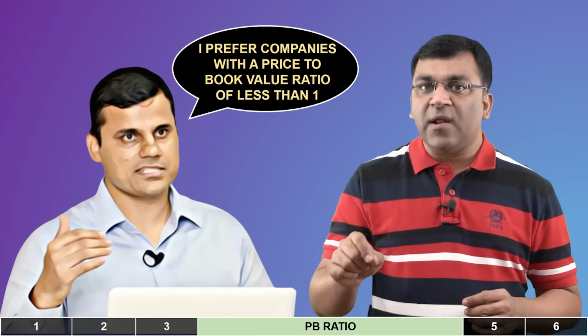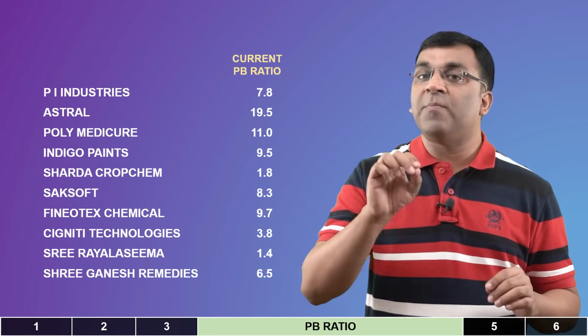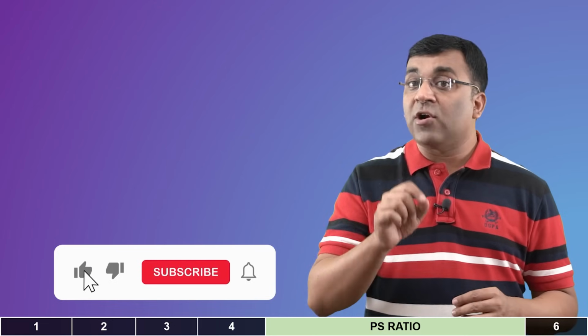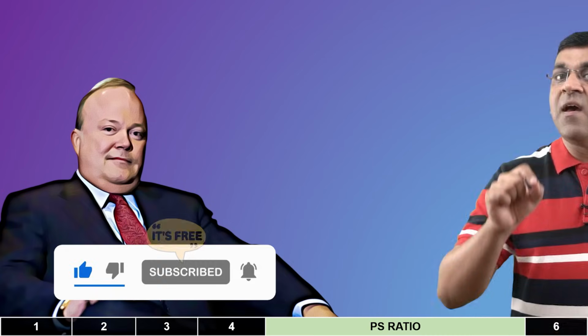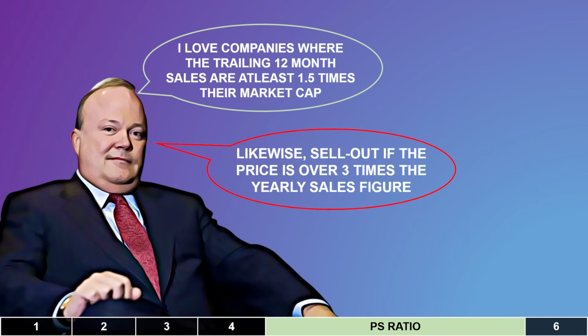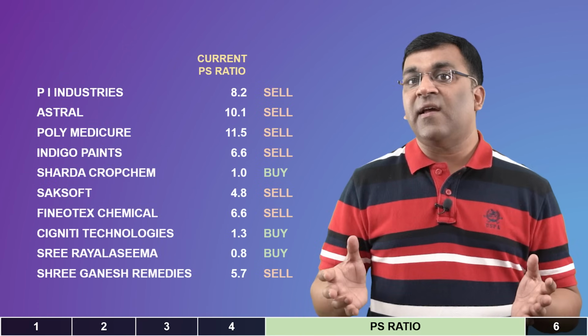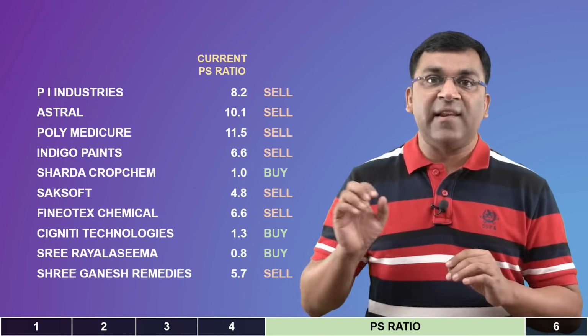The fourth variable is the PB ratio, and Dr. Malik prefers companies where this number is less than 1, and unfortunately none of the companies in our list have such a low price to book value number. Then comes price to sales, and we can see Dr. Malik using a reference from James O'Shaughnessy, who says one should invest in a stock if the price to sales ratio is less than 1.5, and an investor should promptly sell that stock if that number goes above 3. Again, I find that while we don't have many options to invest, we do have a lot of sell candidates.